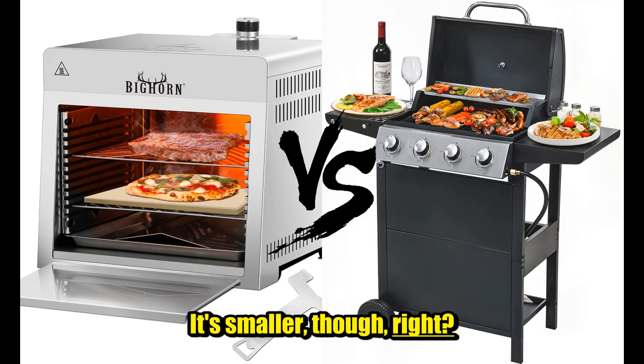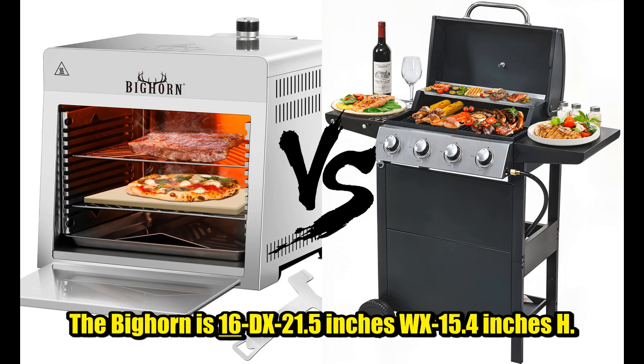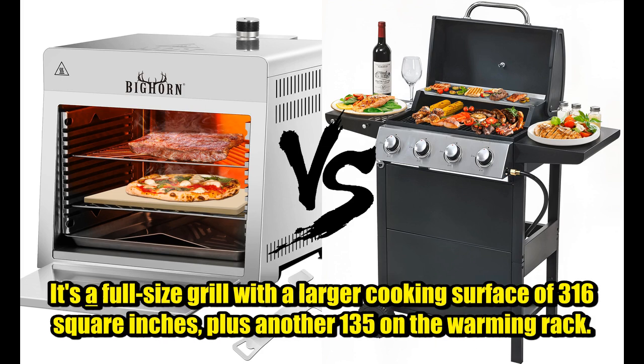It's smaller though, right? Like dimensions-wise. Definitely. The Bighorn is 16 D x 21.5 inches W x 15.4 inches H. The YIORTWO is way bigger at 13.3 D x 40.9 inches W x 39.3 inches H. It's a full-size grill with a larger cooking surface of 316 square inches, plus another 135 on the warming rack.